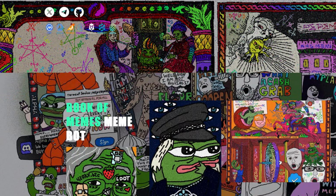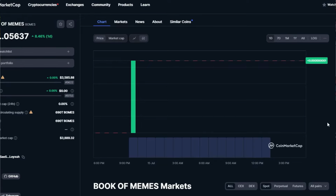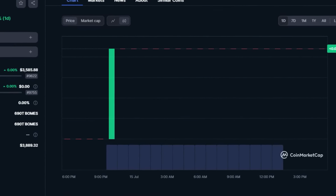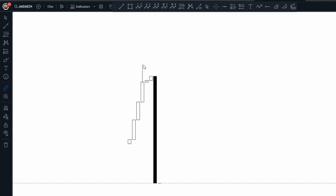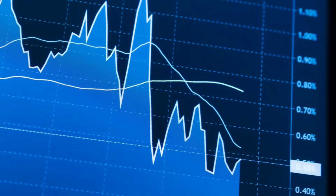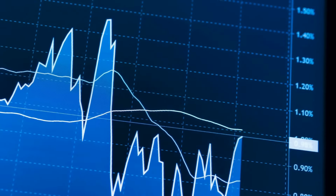Now, let's talk numbers, because that's what really matters when it comes to investing. Over the last year, BOME has seen a 730% price increase. That is a massive return in a year for the volatile world of crypto. Steady growth is often a good sign. But here's where things get interesting. In the last 3 months, BOME's price took a bit of a hit, dropping by 73% from its all-time high. Now, before you panic, remember that crypto prices can be pretty wild. What goes down often comes back up, especially when we're talking about a project with some solid tech behind it.